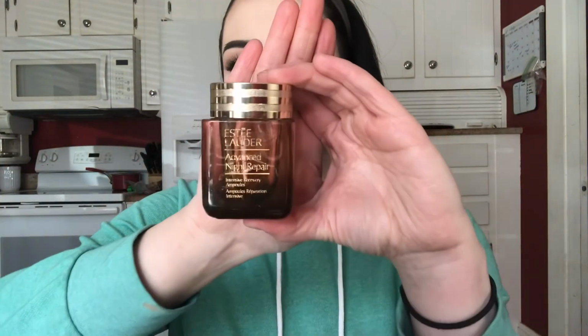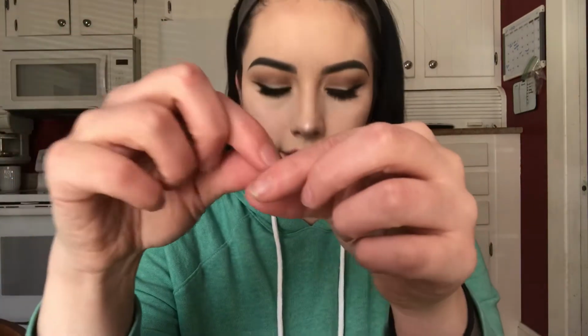And then also, another product that I use by Estee Lauder is the Advanced Night Repair Ampules. And those are just a more intense recovery treatment. I'll open this and show you what they look like on the inside. This is one of the ampules. You'd open that, take the serum out of there, and do the same thing, pressing that into your skin.